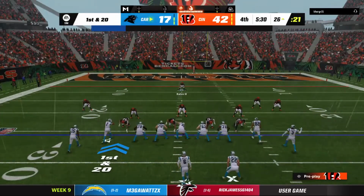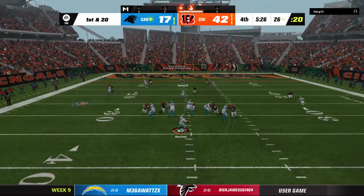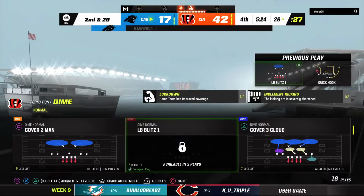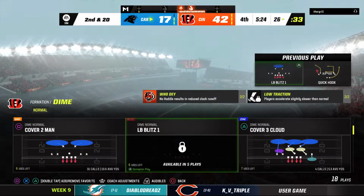So following the hold, they're in a bit of a hole here with a 1st and 20. Mayfield to throw it. And this one is incomplete. That's coverage you'd expect to see in a tie game late, not in a lopsided game like this. They are not letting up.